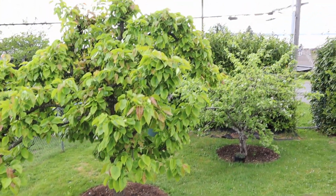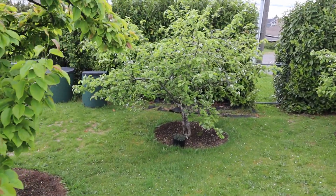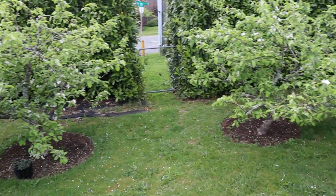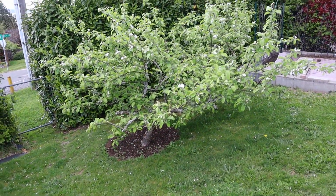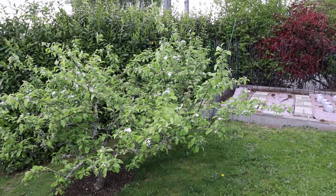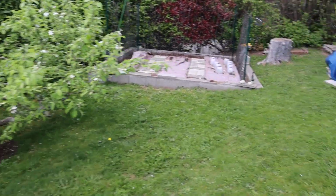Then this is a Fuji apple tree that, once again, Maggie's pruned very nicely this year. There's a little resident bird right there. And what on earth is that? Oh, there's something else. And here's another Fuji apple.